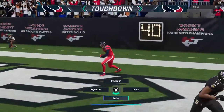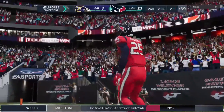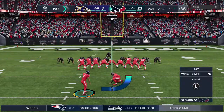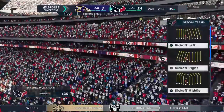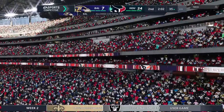Touchdown, Houston. Duke Johnson, 82 yards. And the Texans will add on to their lead. This offense certainly looking a lot more comfortable here at home. They lost last week in the opener on the road, but there's something about that home opener that makes you feel more settled. Yeah, I wish we could quantify it, too, because you're playing the same game.